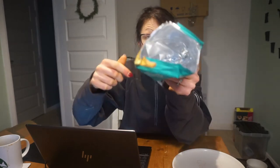All done. These are very good. They've gone down well, so let's hope they digest quickly and well. So I am now going to go and get ready, and then I will see you when I'm next eating.